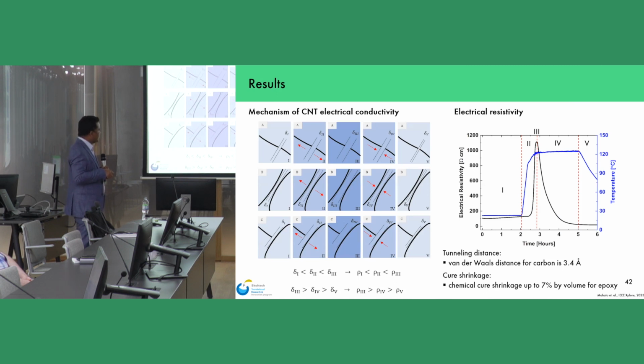During phase 1 here, we see no change in resistance or a very slight change, because there is no heating. The temperature is more or less constant, at room temperature. However, in phase 2, the temperature increases monotonically and reaches its maximum point. During this increasing temperature, the viscosity of the resin decreases, and because of this decrease in viscosity, the resin infiltrates in between these CNT contacts.